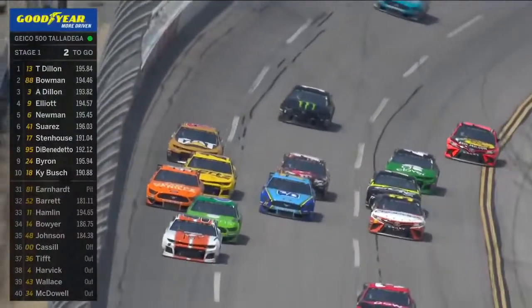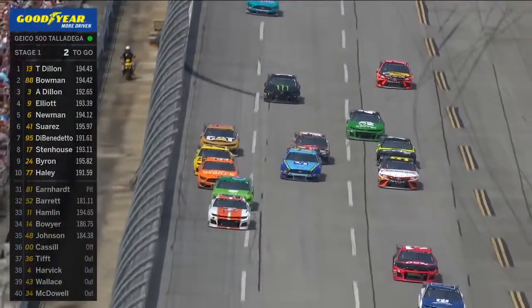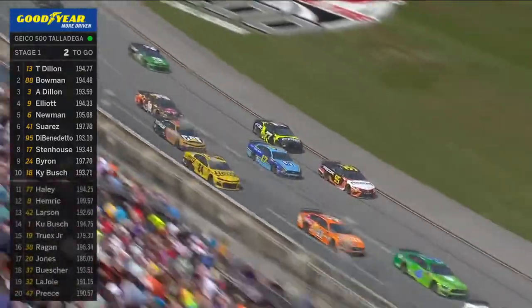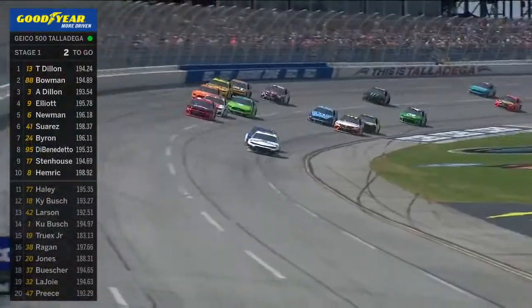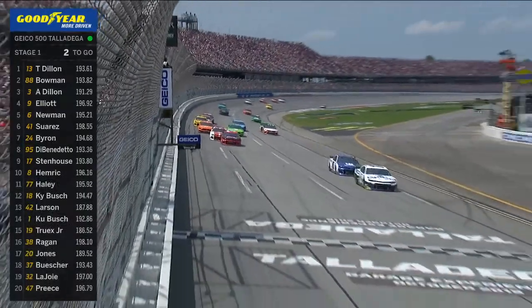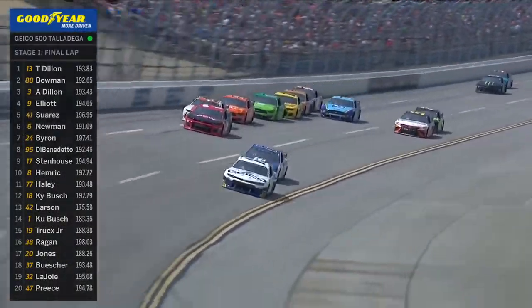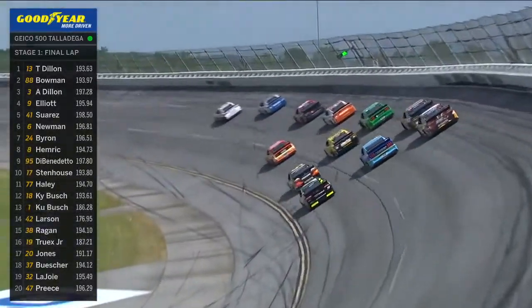All right, stage points at stake. Kyle Busch in position to get the last one of those. Noah Haley in the 77 ahead of Kyle Busch for 10th. Busch back to 10th. I love it. This is the battle of saving fuel to see who wants to win this stage. Truex might be out. I think they all might be. They're all running on fumes. I mean, it's really, really going to be close for these guys.